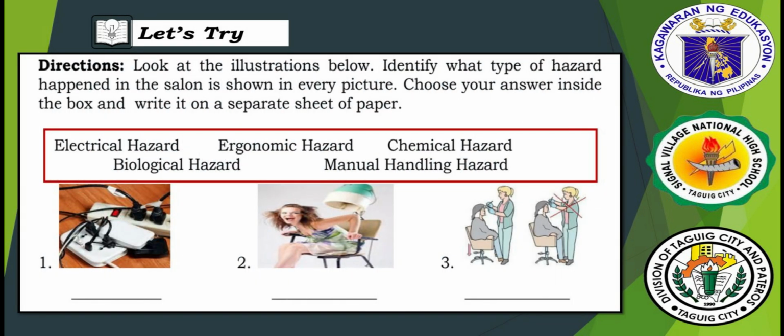Let's try letter B. Directions: Look at the following illustrations below. Identify what type of hazard happened in the salon that's shown in every picture. Choose your answer inside the box and write it on a separate sheet of paper. Here are your choices: electrical hazards, economic hazards, chemical hazard, biological hazard, and manual handling hazard.